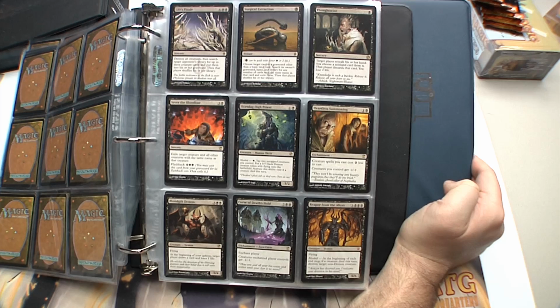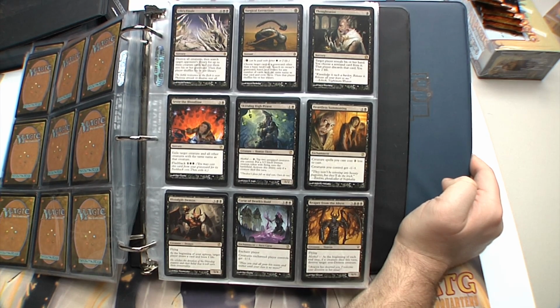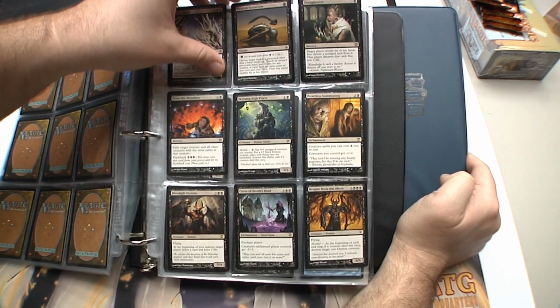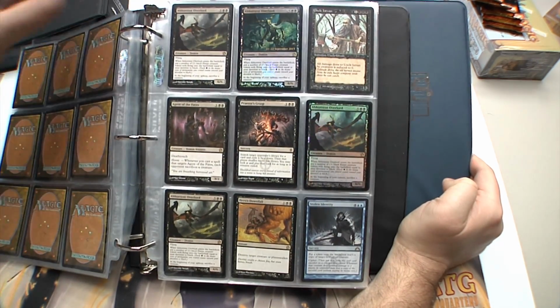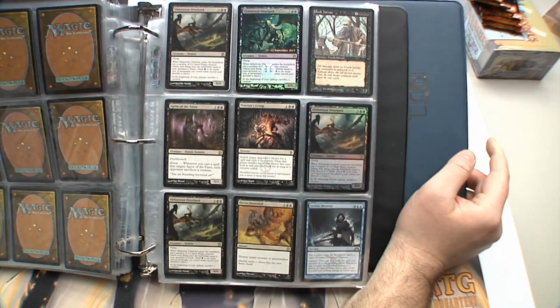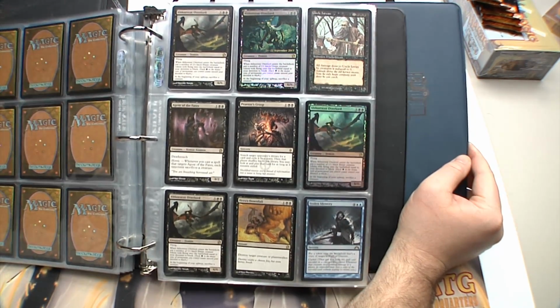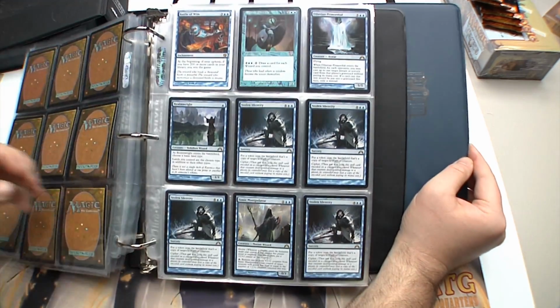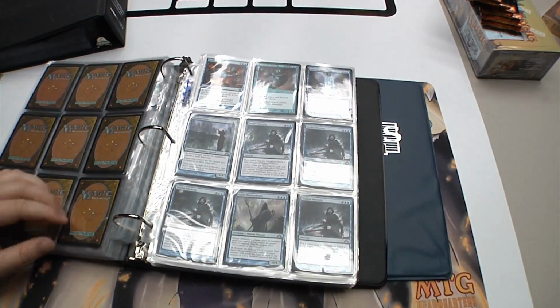Surgical Extraction, Thoughtseize, Sever the Bloodline, Skirsdag High Priest, Heartless Summoning, Bloodgift Demon, Curse of Death's Hold, Reaper from the Abyss, Abhorrent Overlord, an Abhorrent Overlord promo, Unclaimed Istvan, Agent of Fates, Praetor's Grasp, foil Abhorrent Overlord, Hero's Downfall, and on to blue. Whew.